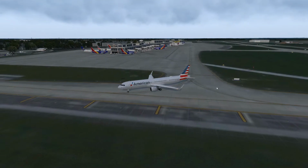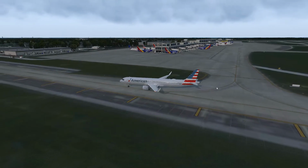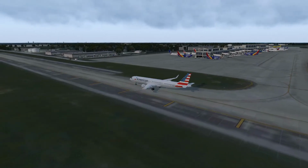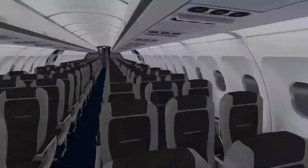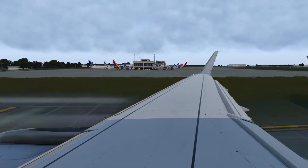What a beauty of an aircraft. The Toliss A321 with the LEAP engine mod, ladies and gentlemen. Gotta love that wing flex.